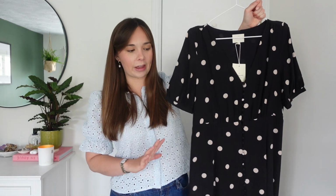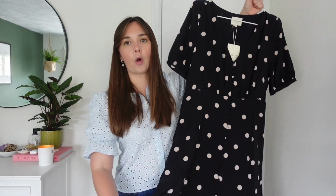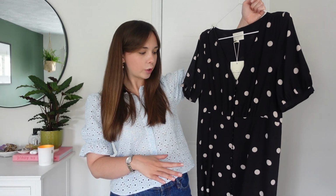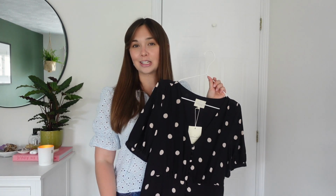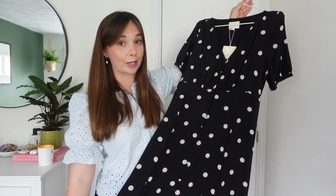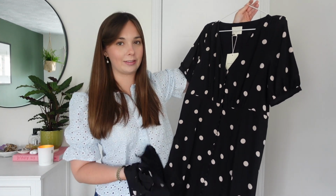This is definitely my favourite of the bunch. It is a very long black polka dot dress. This is pretty much a maxi dress. It comes down to my ankles. I actually showed this in my last video. If you missed that, I will link it here. That's a capsule wardrobe of everything I would bring on a trip to Paris or a trip to somewhere in Europe. And I definitely included this. It was probably my favourite item in the capsule.